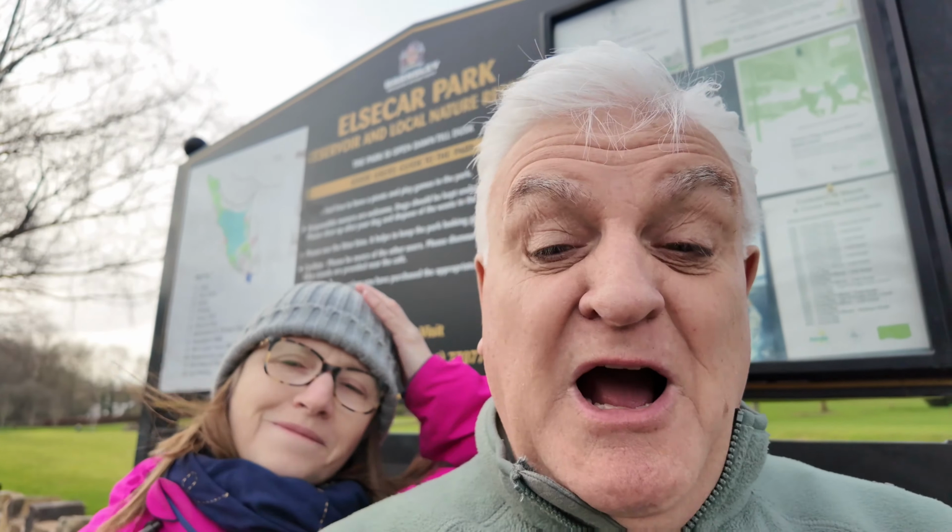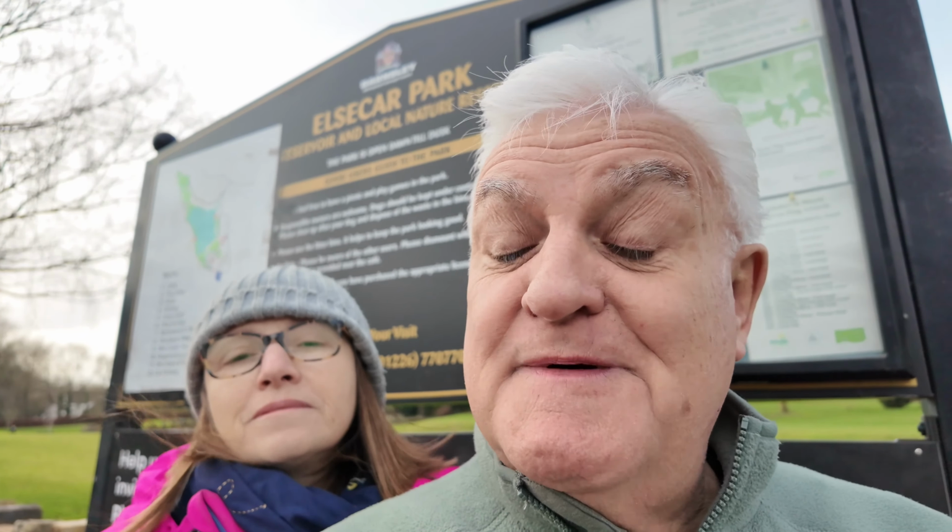Morning. Morning. We're at Elsecar Park. It's the village that I was brought up in and grown up with and everything. And it's a park that I spent a lot of time in as a very young boy when I had no money. Didn't need any money to go and play in the park.